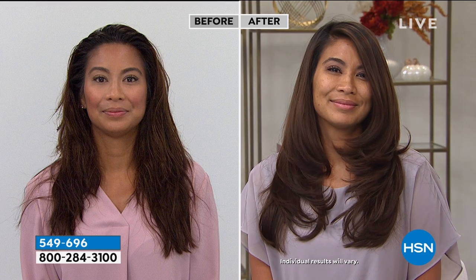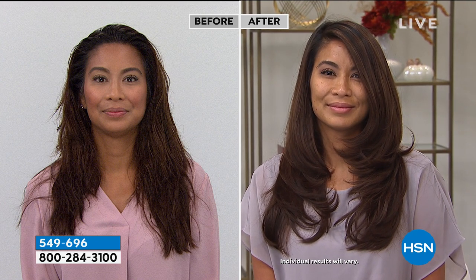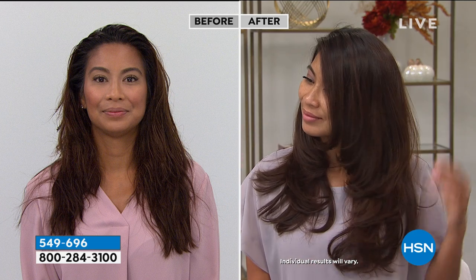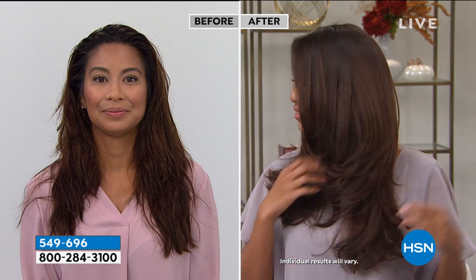No yuckies. Look at Valerie's hair. Especially look at the ends of that hair. Yes. Thicker, fuller, sealed up, not frizzy. And the smell, Bobby, right? Oh my gosh. It's amazing. I know, I just keep putting my hands up to my nose.